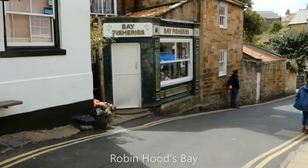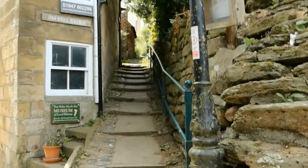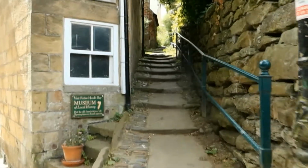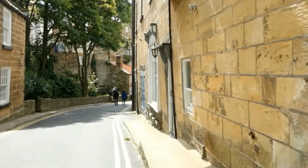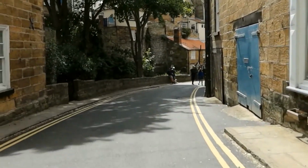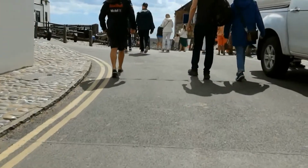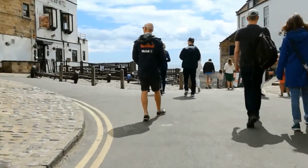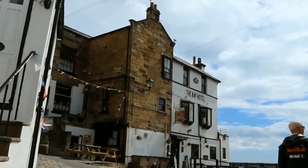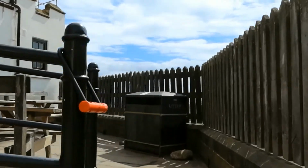Just coming in now. Very seasidey. Some great little alleyways off. I think there's supposed to be caves that go underneath somewhere down this way. There you have it, the Bay Hotel. Here we go.